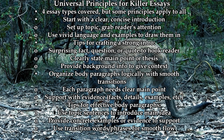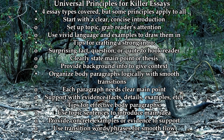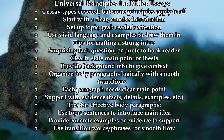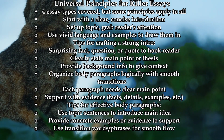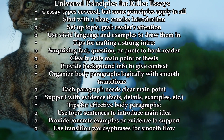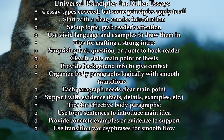Organizing body paragraphs and transitions. Next, organize your body paragraphs logically and use smooth transitions to guide your reader through your ideas. Make sure each paragraph has a clear main point and plenty of supporting evidence, whether that's facts and statistics for an expository essay or sensory details for a descriptive one.